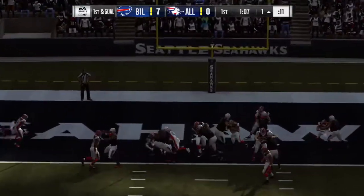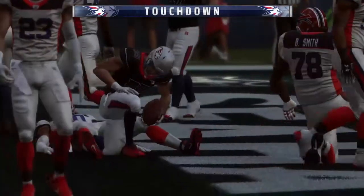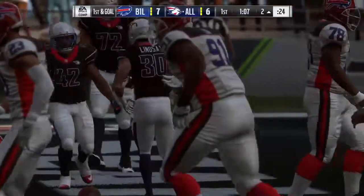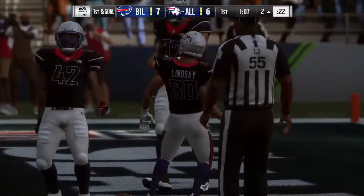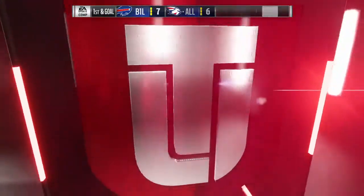They'll try and run for it on first and goal. And he is into the end zone for a touchdown. A great effort there, punching it in from a yard away. And his guys are an extra point away from tying this thing up.